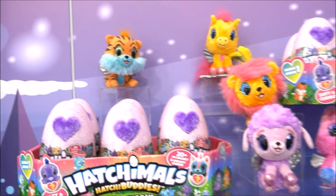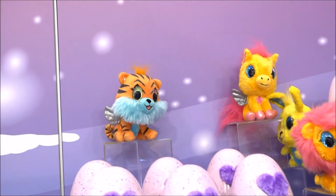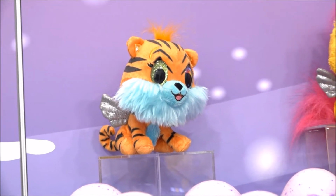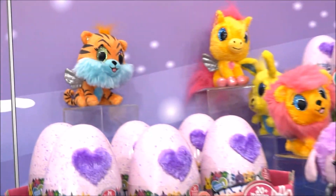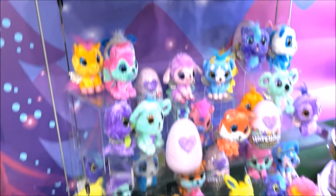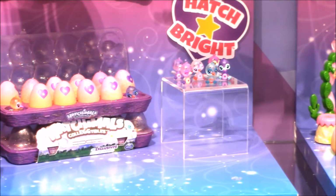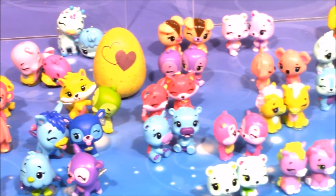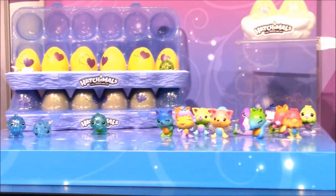Oh, I like this one. These are plushies that come in an egg. You get to open the egg up and get your little plushie out. They're super cool. Even the heart on the front of the egg is fuzzy. Great selection of characters. And here's the bright colored Hatchimals. Oh my goodness, there's so many of them. It's crazy. Can you collect them all?